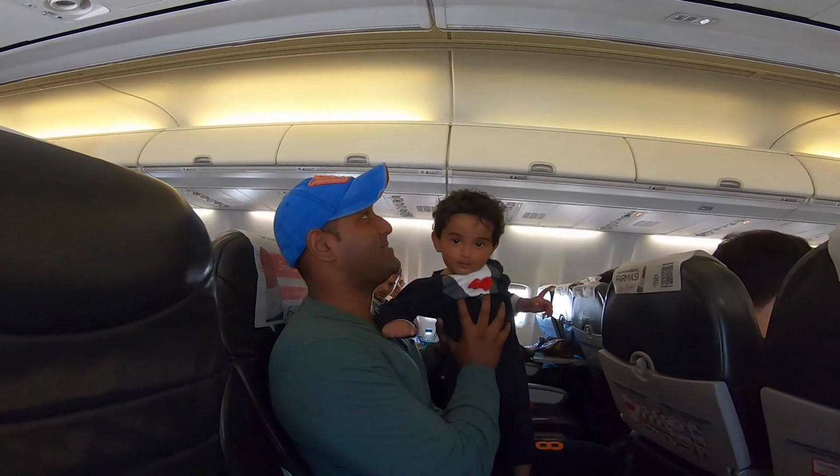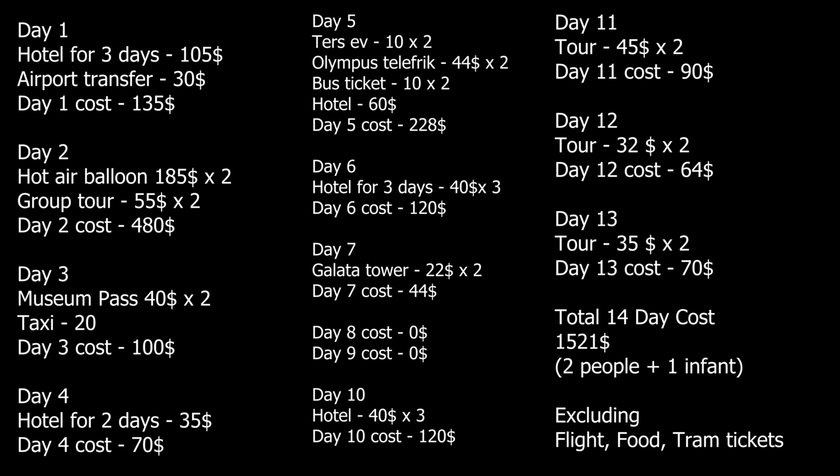Day 14 we returned back to Bahrain. So the total 14-day cost was $1,521 excluding flight and food.